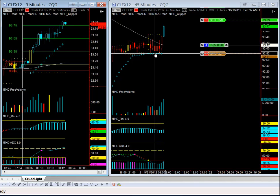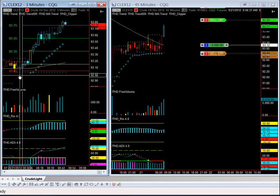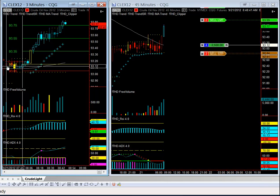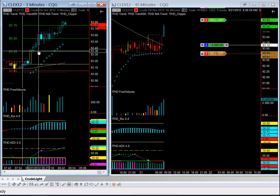You could also actually trade this from the 3-minute chart, and as you can see on the 3-minute chart, price has closed above the slow moving average, came back and tested the slow moving average, and then it closed above the slow moving average again here. So that generated an entry at 93.15. You're running a 10-tick stop. You took 20 ticks off at Clipper 1, 40 ticks off at Clipper 2, and then 60 ticks at Clipper 3.